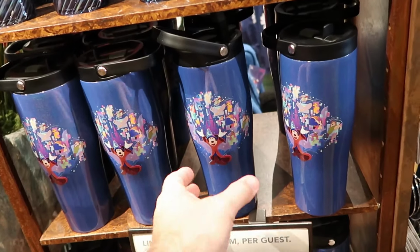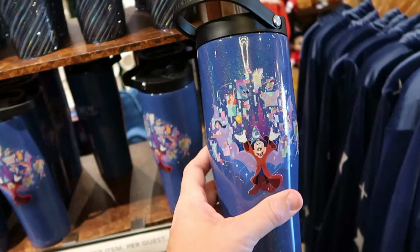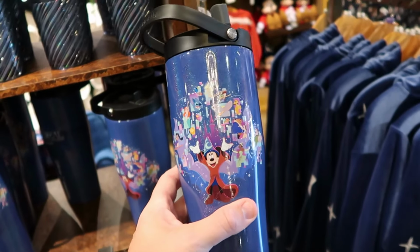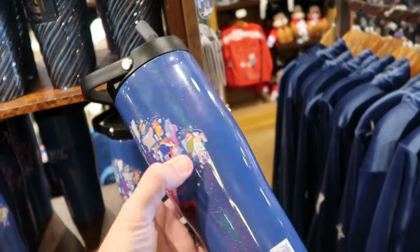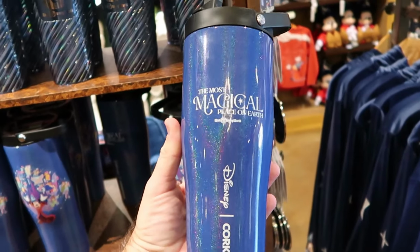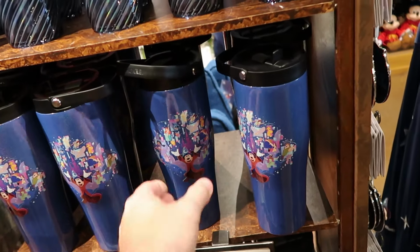Right underneath there is your Corkcicle cup. This has a bunch of different Disney characters like Princess Jasmine, Aladdin, you have Stitch, Belle from Beauty and the Beast, has your little flippy up straw, the Most Magical Place on Earth with your Disney Corkcicle logo. These are $50 a piece.